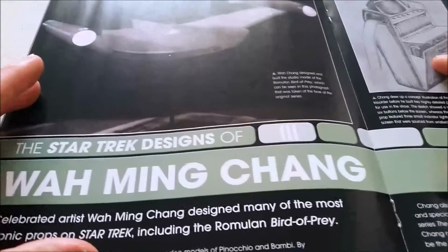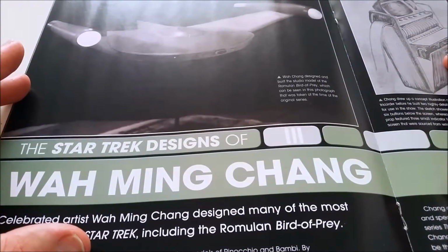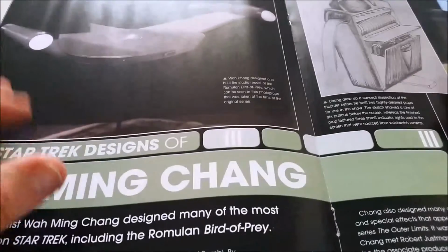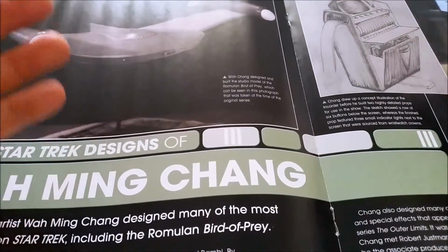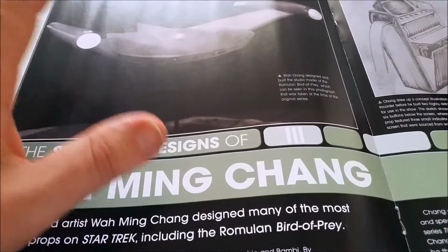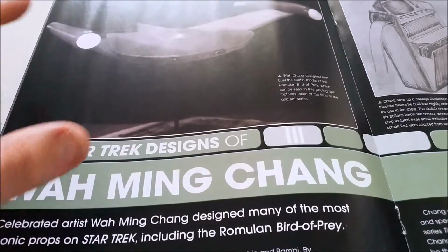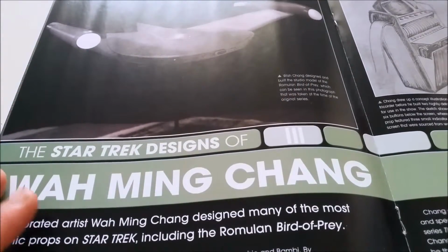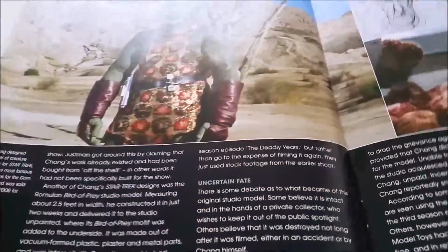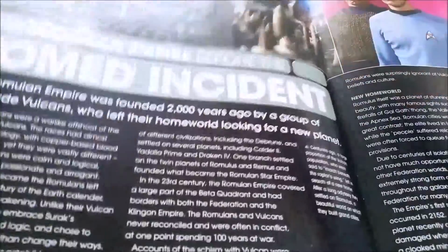And one of the best bits here is this section on the designs of Wah Chang, sorry, and the instruments that he designed, from the bird of prey to the tricorder, and things within the series. And there's even a really nice picture of the ship when it was delivered to the studio, so it's unmarked, unpainted, with no decals on it at all, and it just looks great. And I think this is a really, really nice magazine. So there's only 4 pages dedicated to Wah Chang.